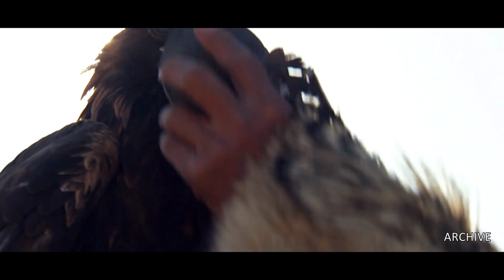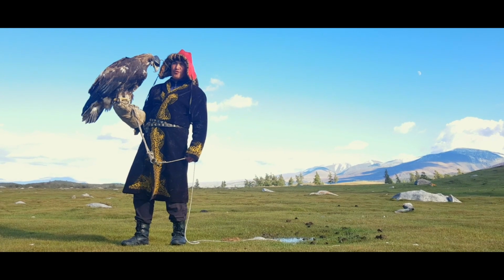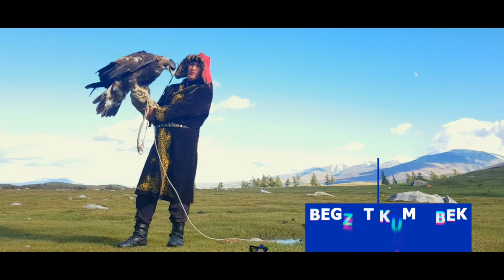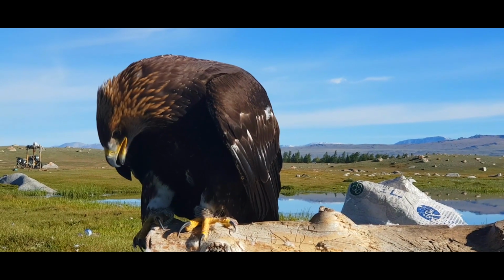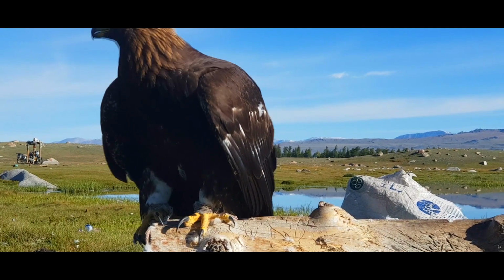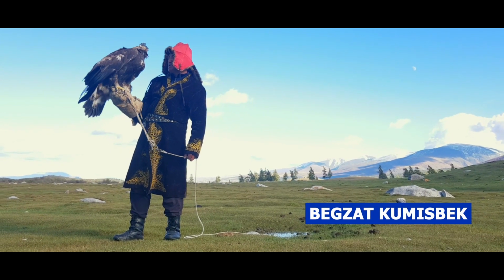Kazakhstan revived the tradition, although there are only a handful of eagle trainers. To train eagles, we take a 1-year-old female chick from its nest. The reasoning is that female golden eagles are bigger in size and more loyal than males. They can weigh up to 7 kilograms when fully grown and have a wingspan of up to 2.3 meters.